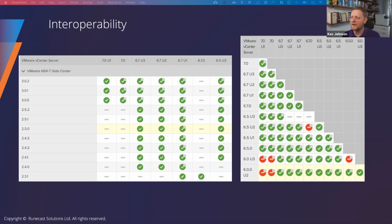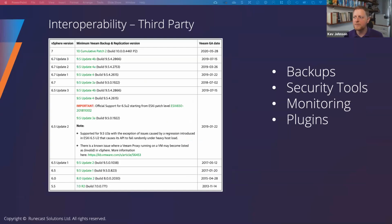As always, there are some caveats. If you mouse over that little grey circle with an eye in it, it'll give you some more information. Over on the left-hand side of the screen, we've got the vCenter Server and NSX-T interop matrix, so we can see which versions of vCenter could work in conjunction with which versions of NSX-T. You should check these for any of the other VMware products you have in your environment, and for third-party stuff, things like backups, security tools, monitoring, plugins. Here, for example, is a screenshot from the Veeam Backup and Replication interop matrix. Every vendor is going to have something like this. Anything that touches vCenter or ESXi, please validate before you start doing upgrades.